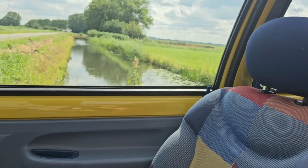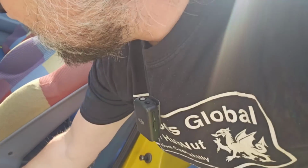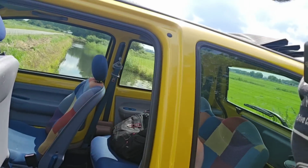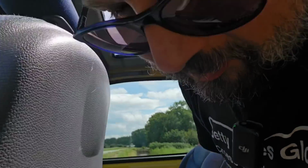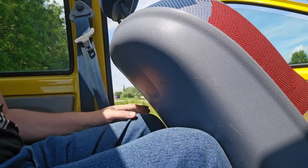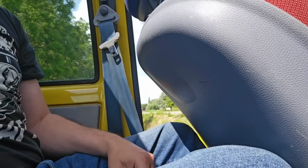Okay, I'll do it. Let's see how this goes then. I presume it's this control here. Oh yeah. Oh wow, the whole seat tips forward. That's quite funky. I like that. And then we jump into the back. Down comes the seat. And actually, with the seat set for me, there is just about enough leg room. It is a little on the tight side.